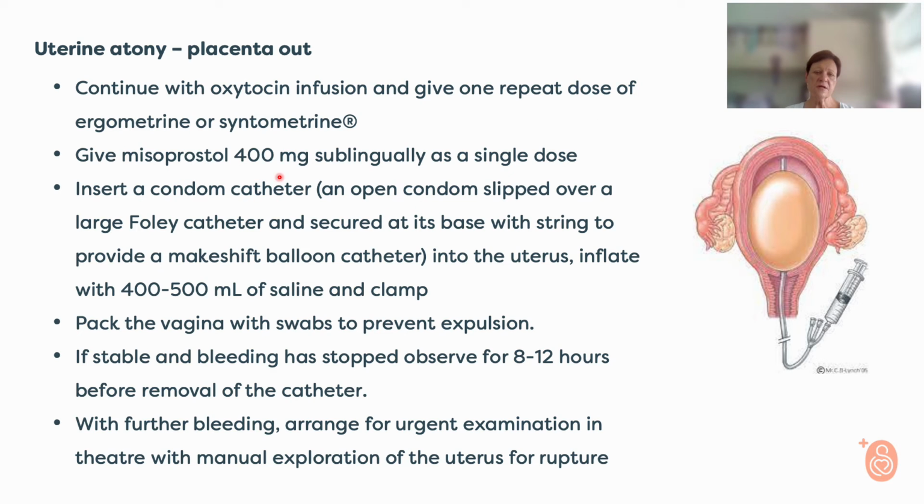We can also give misoprostol, 400 micrograms sublingually or rectally. One can insert a condom catheter, as you can see here. One inserts an open condom and we connect it with a Foley's catheter at its base, and we fill it up with 400 to 500 milliliters of saline, and we clamp it. This works to a certain extent similar to the bimanual pressure, in the sense that it puts pressure on the placental wound of the uterus and hopefully prevents bleeding. One can also pack the vagina with swabs to prevent the expulsion of this catheter, to keep it in place.